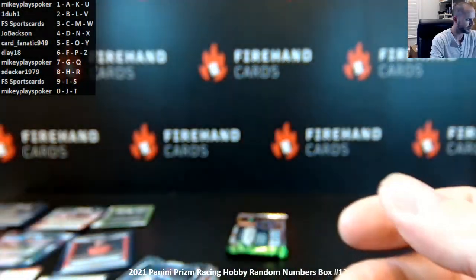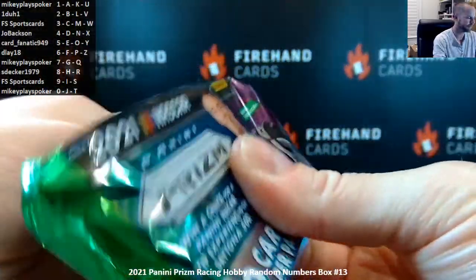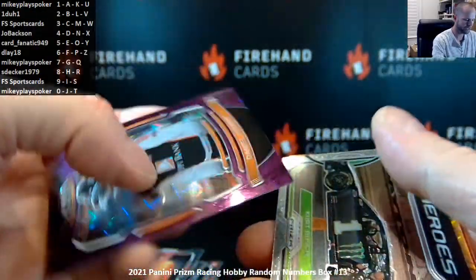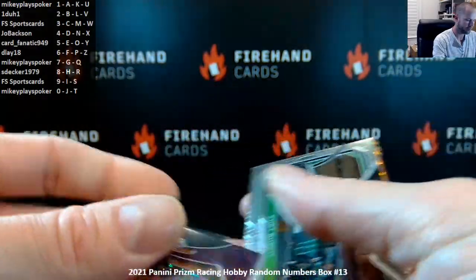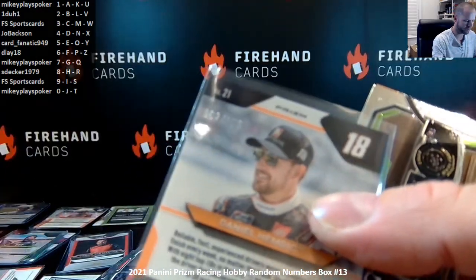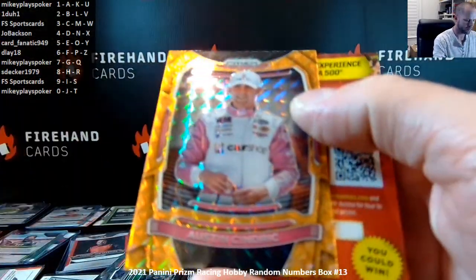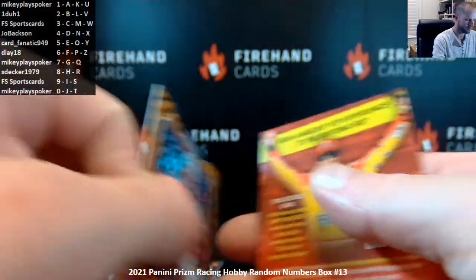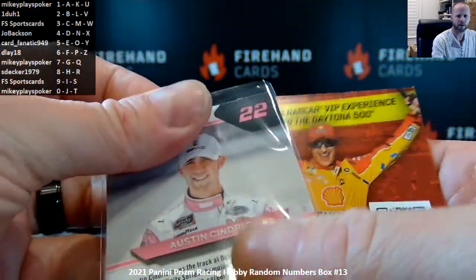The seven slot. Mikey Plays Poker, now last pass. Purple Velocity to 199 of Daniel Hemrick. Serial number on that one, we've got 62 of 199. It goes to 1/1 and the 2. And an orange mosaic Austin Cindric. Card 44. The 4 spot, Joe Baxson.